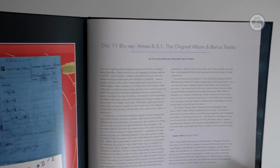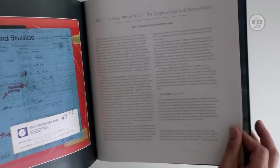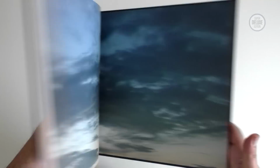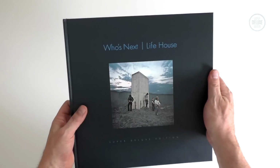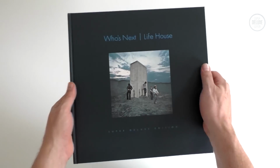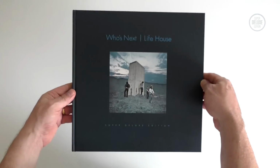And then Stephen Wilson writes some notes, explains what was going on with the Atmos mix and his approach to it and everything, which is always nice to see. And that's that book. So this is really, really important information in this book, and obviously it's fantastic to listen to the music and then read about it at the same time.